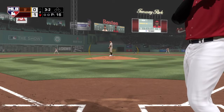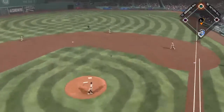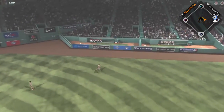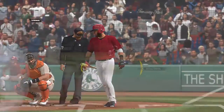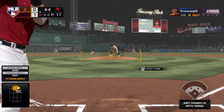Now the 3-2 pitch. Pulled toward right center field. And a high bounce will take it over the outfield wall, and he kicks off the inning with a ground rule double.